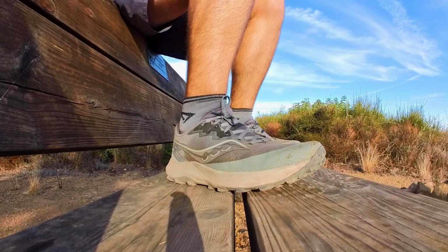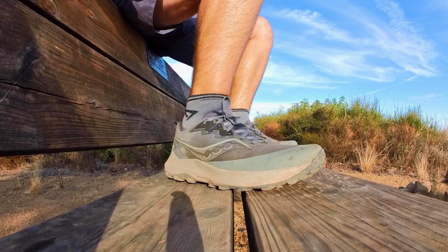I will do, when all is said and done, about an hour and 45 in these things, about 8 miles. As you can see, it's pretty technical, hilly terrain. So I really try and throw everything at these to test the shoes. They're already kind of mudded up and gunked up and filthy by running through creeks and sandy, dusty trails. Really trying to put them through the ringer to see how they go.